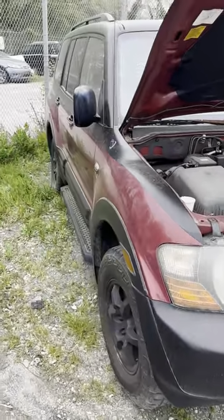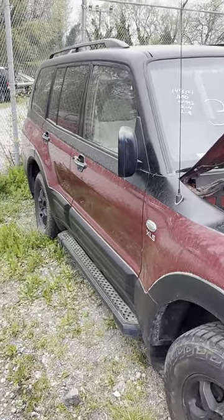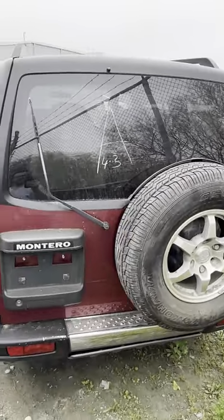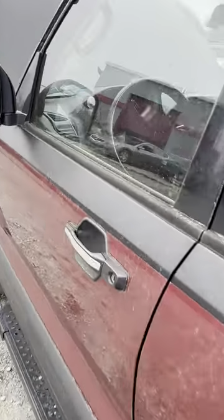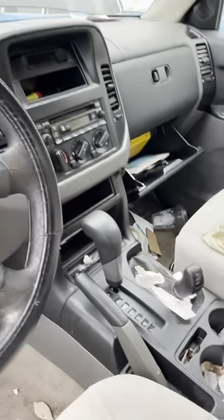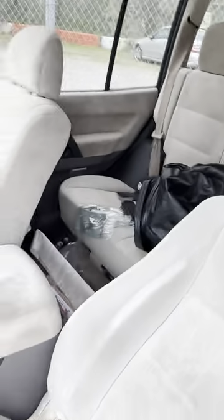It's a Mitsubishi 2002 XLS series. Let's do a shot from the side. Got your running boards, two-tone. Has the full-size spare in the rear. Let's do a shot of your interior. There's your four-wheel drive. All right, looks like the wheel cover's in the back.